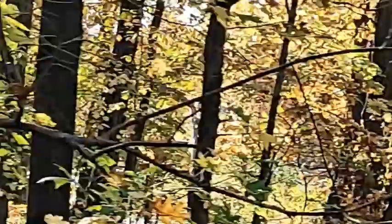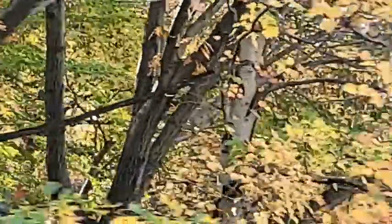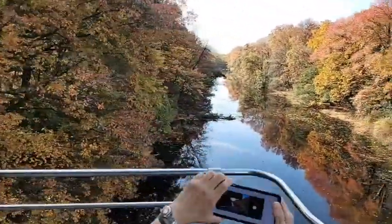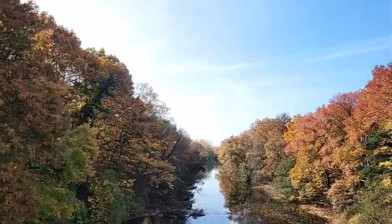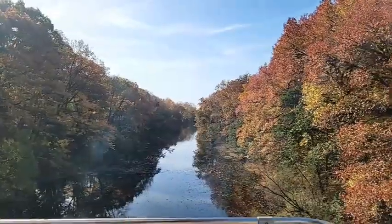We're now going to be crossing over the Bronx River once again, and we'll be at the highest altitude of our tour, which is at 35 feet. So get your cameras ready. And as you guys can see, the Bronx River has many migrating birds, fishes, ducks, and turtles.